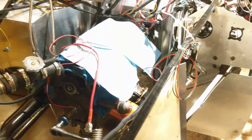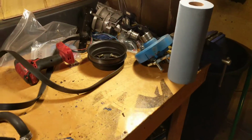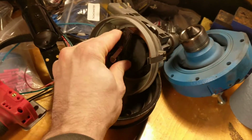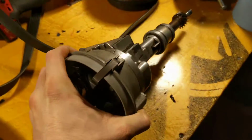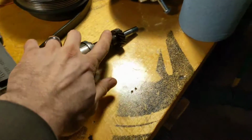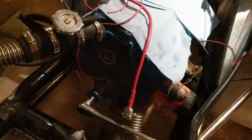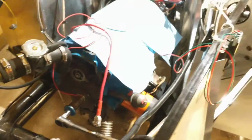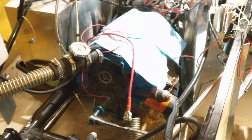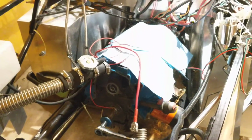The coil was good, and through a whole series of testing, I eventually took the cap off of the distributor, and the rotor, this guy, was not turning. If you take a look at this, the way that this turns is by this gear. And that gear is attached directly to the camshaft, which meant the camshaft was not moving. However, the pistons were, which literally meant that the only thing that could be the problem is that the timing chain broke or fell off.